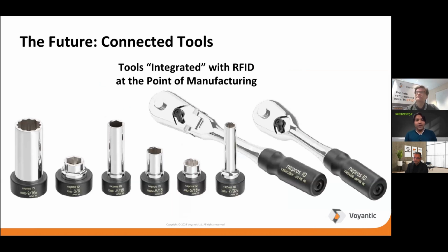So far, we have discussed how we can tag retrofit existing inventory. But the question is, what about the new tools? What about the future of tool tagging? Can we have a process where we don't have to do any tag attachment? And the answer is yes.